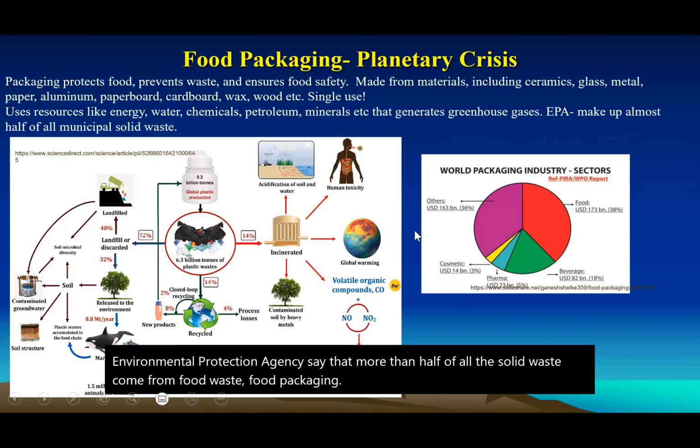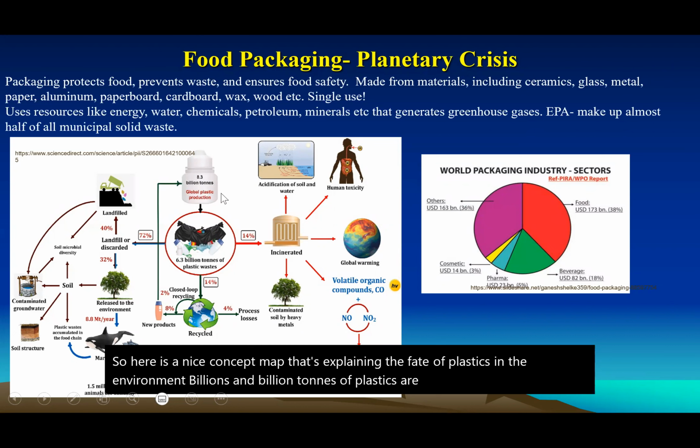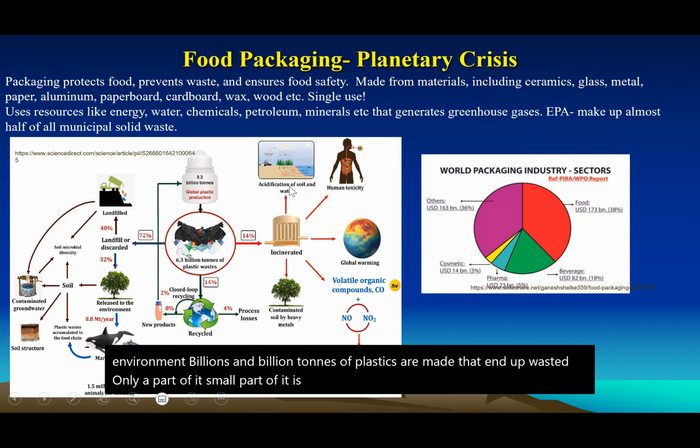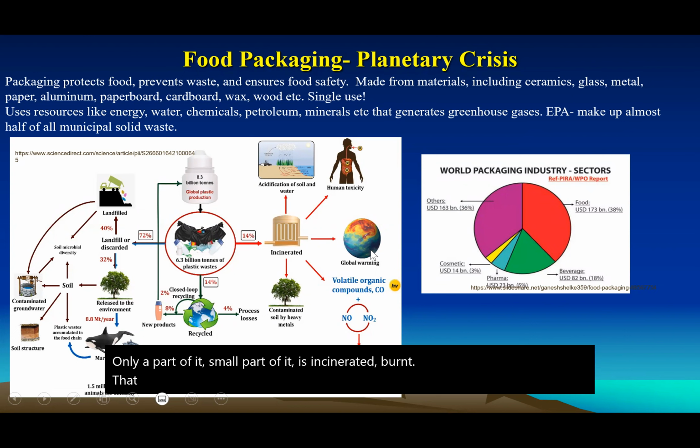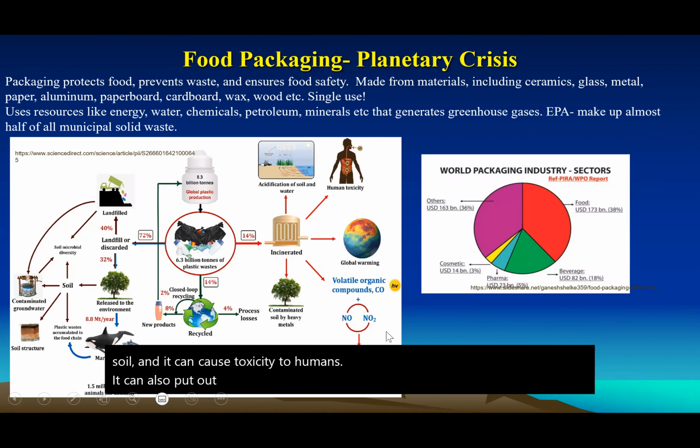So here is a nice concept map that's explaining the fate of plastics in the environment. Billions and billions of tons of plastics are made that end up wasted. Only a small part of it is incinerated, burnt, which contributes to global warming. It can enter the water supply and our soil, and it can cause toxicity to humans. It can also put out greenhouse gases like nitrous oxide. A very small percentage of it, 14%, is recycled. Most of it ends up in the landfill, garbage bins.